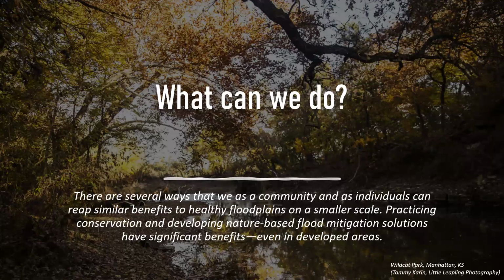So now we get into what can we do. There are several ways that we as a community and as individuals can reap similar benefits to healthy floodplains on a smaller scale. Obviously we can't snap our fingers and have floodplains that have been developed, woods that have been cut down, come back, but there are plenty of ways that we can practice conservation and develop nature-based flood mitigation solutions in developed areas on a small scale and reap those benefits.